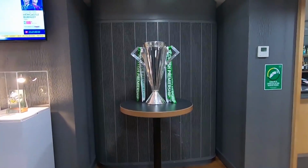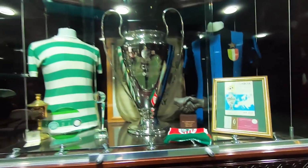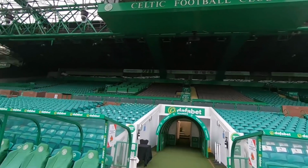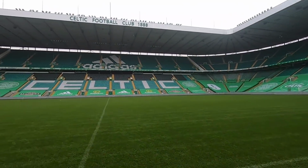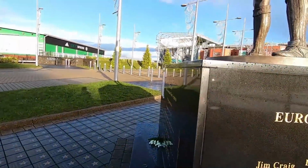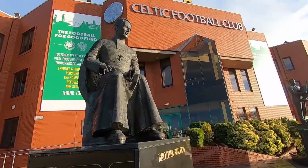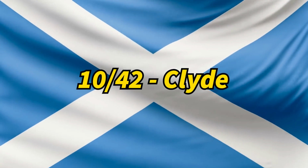Here it is, Scottish Premiership trophy. There's the Lisbon Lions, Scottish Cup, League Cup. Look at that. Worth every penny this. You get a 3-course meal for £23 and an extra £5 to come and look at the pitch. Brother Walfred, Jock Stein, Jimmy, Jinky Johnstone.